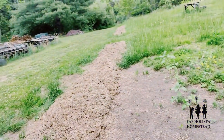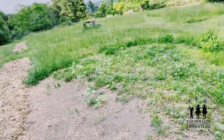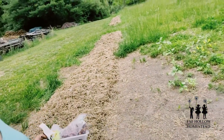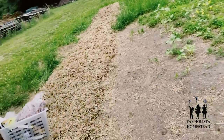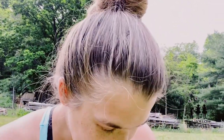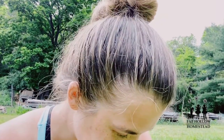But I'm out here and I have put my potatoes in. And as I was scraping away the straw to remake my potato beds, there's all this fresh dirt available. And I can't have fresh dirt without putting seeds, especially out here in the field. So I am here to spread some seed.